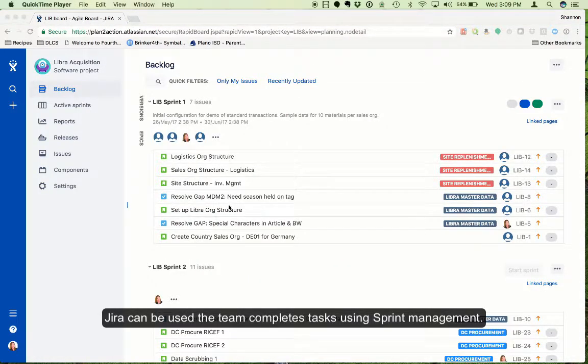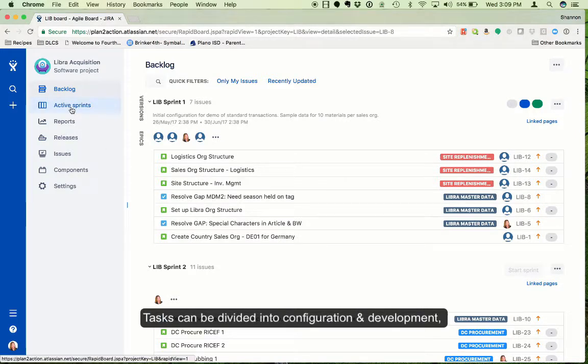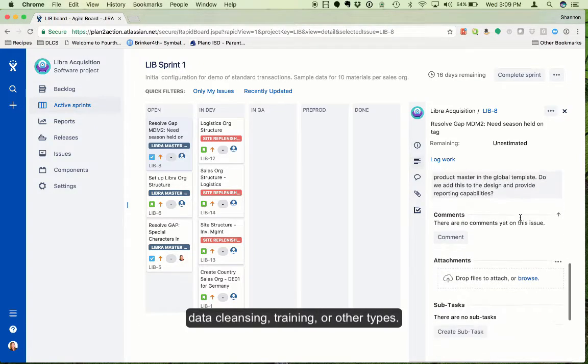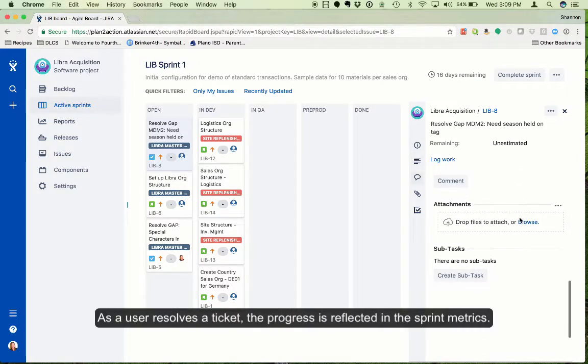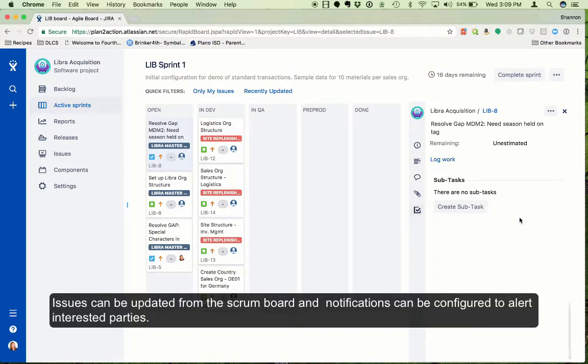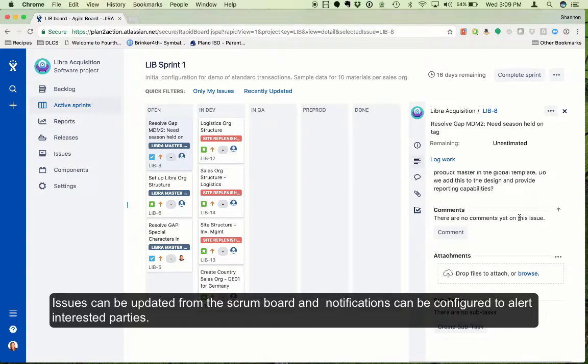Jira can be used for the team to complete tasks using sprint management. Tasks can be divided into configuration and development, data cleansing, training, or other types. As a user resolves a ticket, the progress is reflected in the sprint metrics. Issues can be updated from the Scrum board, and notifications can be configured to alert interested parties.